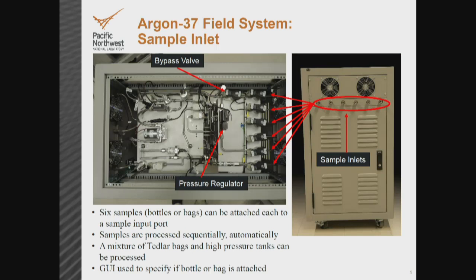So I'll get into the system specifics here and I'm going to go through the functionality of the system as you connect a sample through the processing steps. So this is our sample inlet module. You can see there's 6 sample inlets, and you can bring 6 samples to the system, connect them through a quick connect, and hit run, put your runtime parameters in, hit run, and the system will run through sample after sample until all 6 are processed and counted.